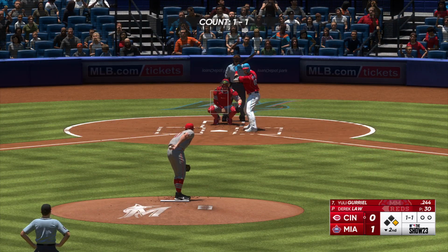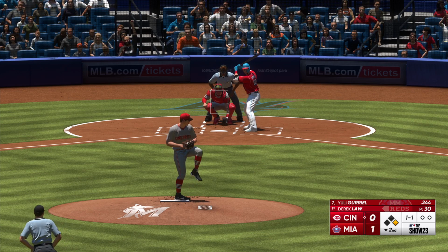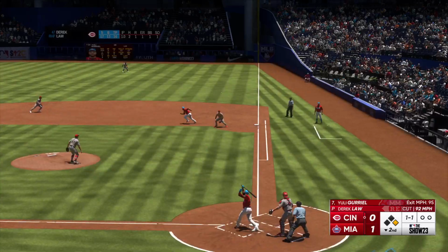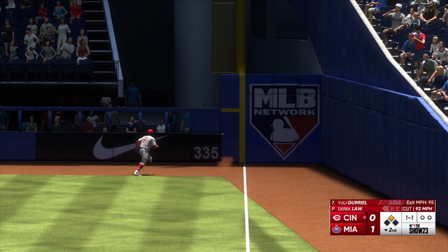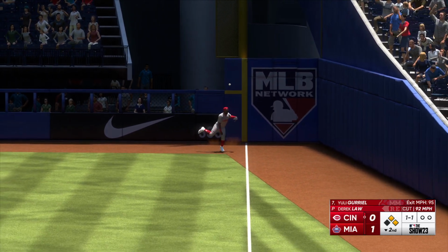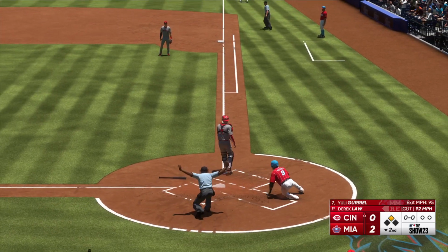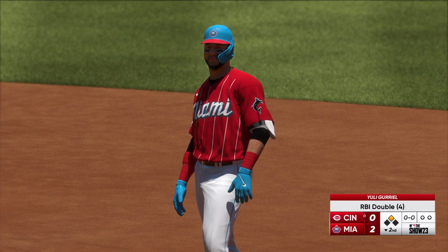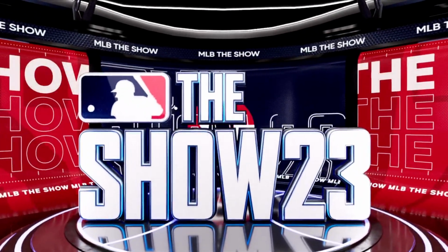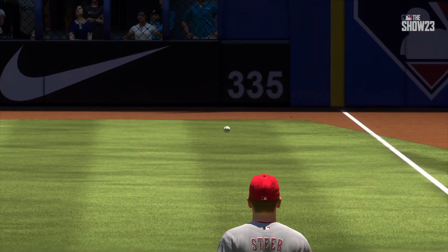Here's Gurriel. And a pitch. Ripped to right, base hit. And that one's going to get into the corner. Segura coming home. The relay to the plate. Not in time. He scores. And they take a 2-run lead. Everything came together for him. That pretty much split the zone down the middle, and those are the ones where you've got to make them pay.